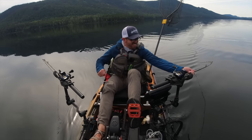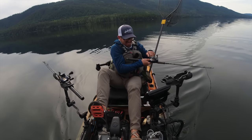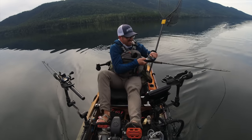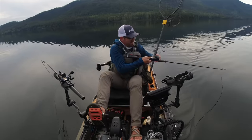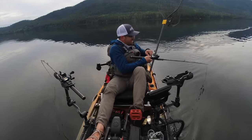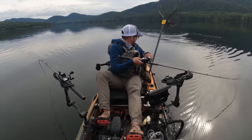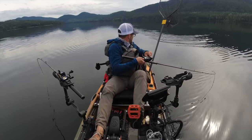Fish. Oh yeah. That thing is ripping line. Mark that spot. Wow, he is ripping line. Oh, that's a big kokanee. Big kokanee.